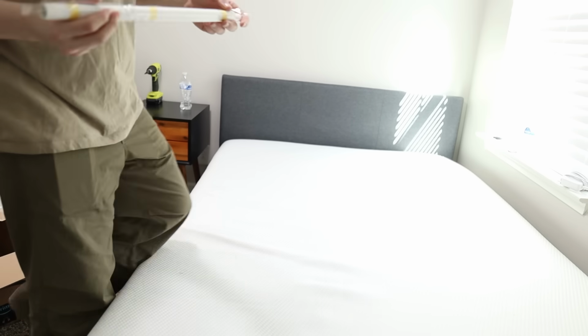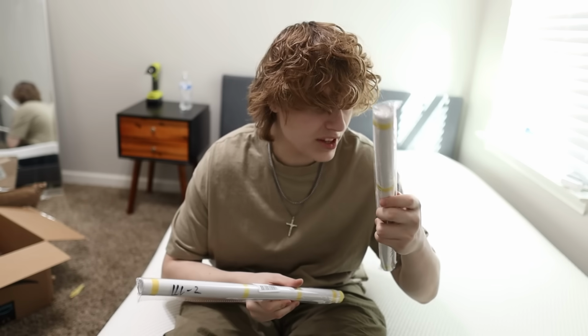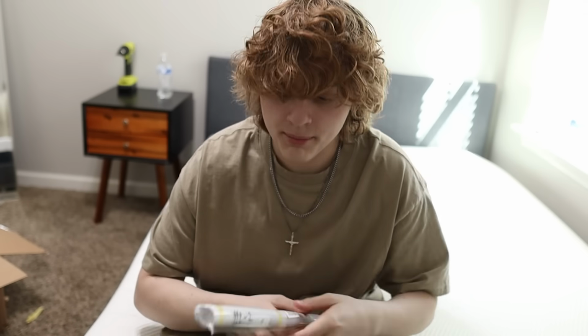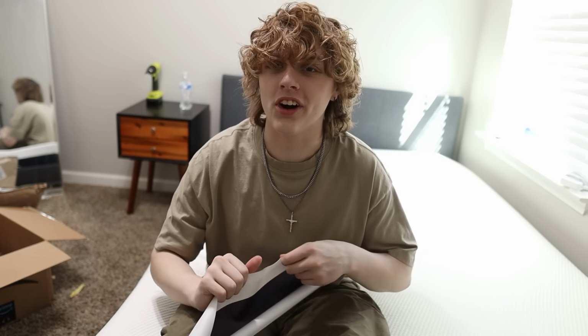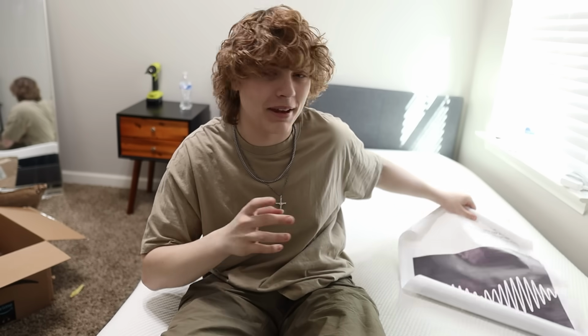I also honestly don't remember which posters are in which packagings. This one isn't the one. But this one might be it. Oh, this is gonna look so good. Oh my goodness. Okay, I wanna go ahead and get this thing framed and put up on my wall.